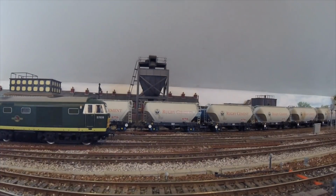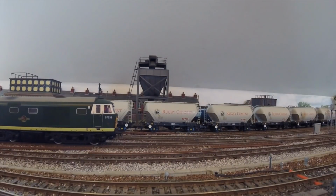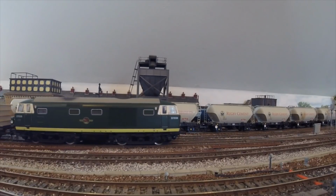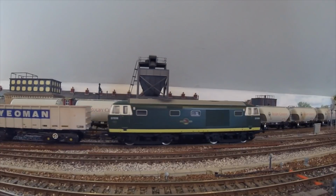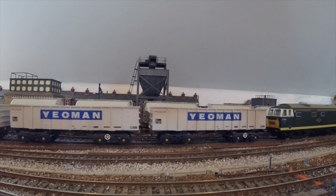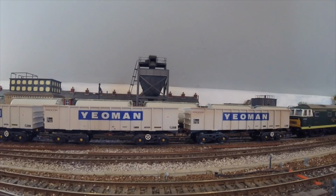Right guys, this is one of the purchases that I got at the Great Electric Train Show, being pulled by a Heljan Hymek. You don't often see me run this, if I ever do. Right, this is what I bought.